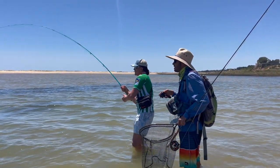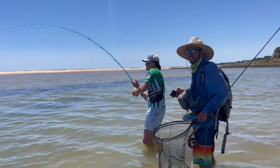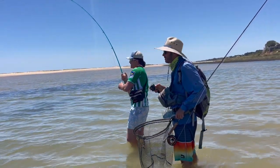Fish and half of the other ones that we saw. Yeah, man, they were big. They were massive.